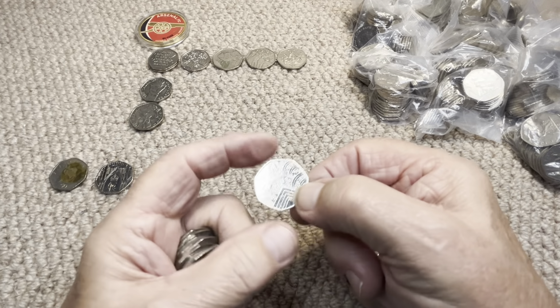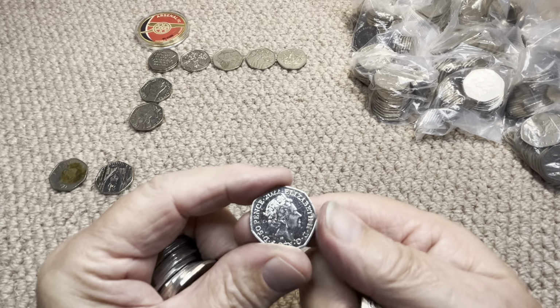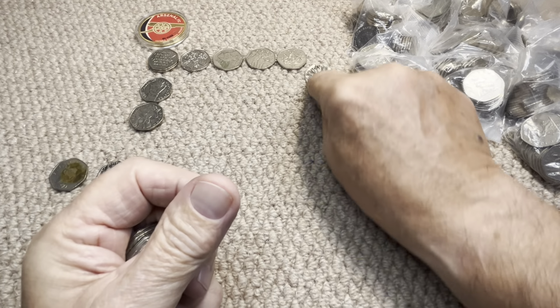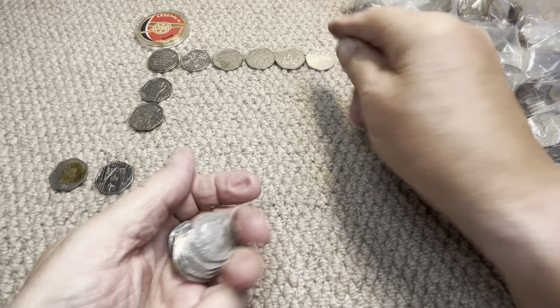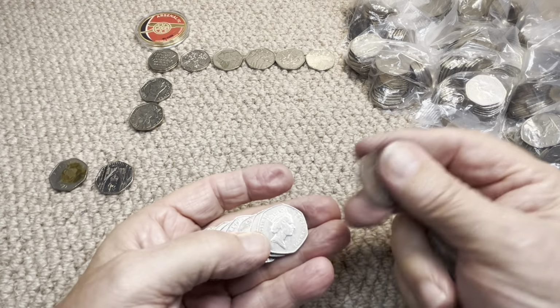There we go. There's a pride. That's our first pride today. Put that there. See if we can get something different down the line.